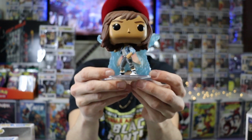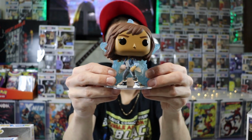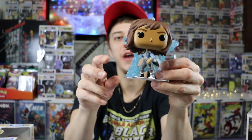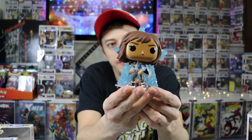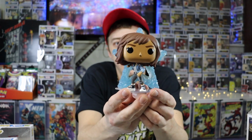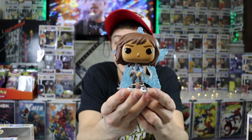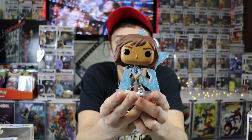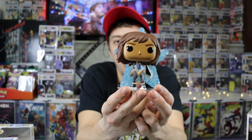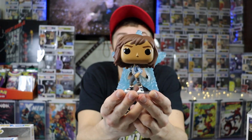And this isn't the first pop. There is a common of her as well, but since this is the shared exclusive and a limited edition, I believe this is the rarest version of her that will be out, and could potentially be the rarest version of her that ever exists, seeing as it is the first one. So if you haven't had a chance to go check your local Walmart and pick this one up, go take a peek. Maybe there's still some left.